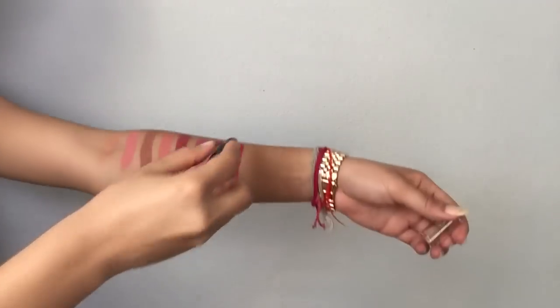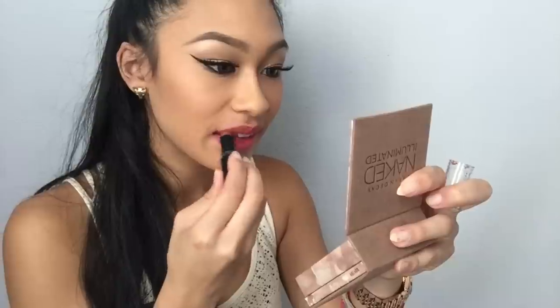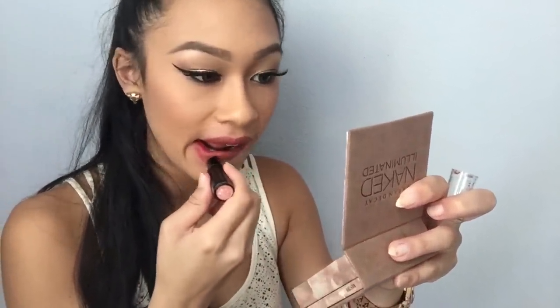So this nude is called Sandstorm 913C, and it is the most unique nude I've ever seen. It has an orange undertone, and it's just like a burnt orange. Yeah, it's a burnt orange.